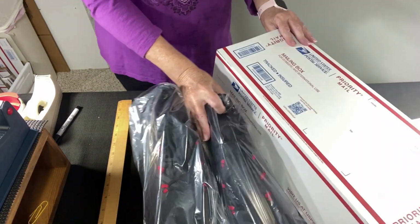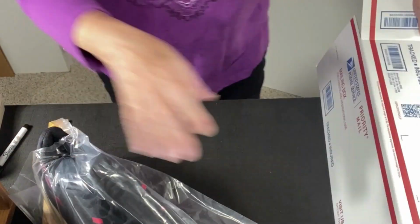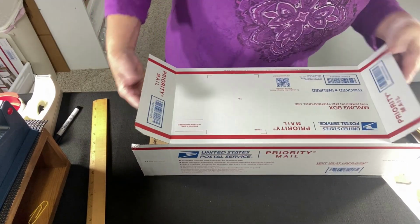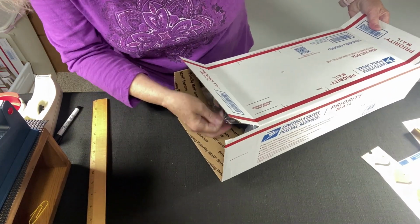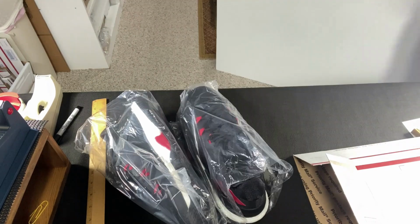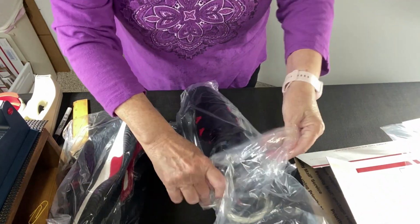I'm just going to do a little test fit here. Even if I turn them, if I put one in each end, can I get these to nest together? Well, I guess they make it. They're not completely covered though, and I can't put any bubble wrap around them. I can, however, add an extra bag so that they're completely covered.